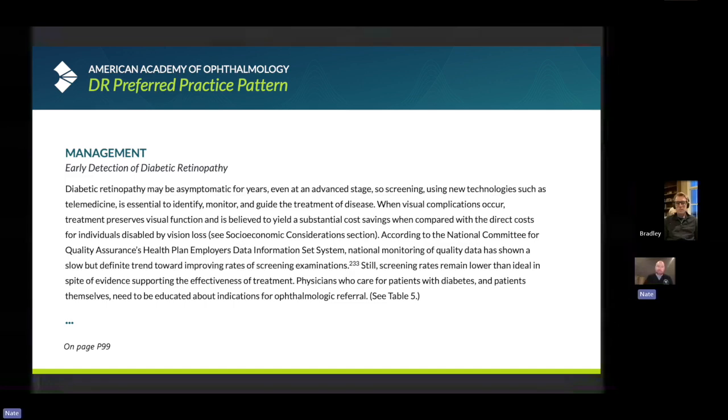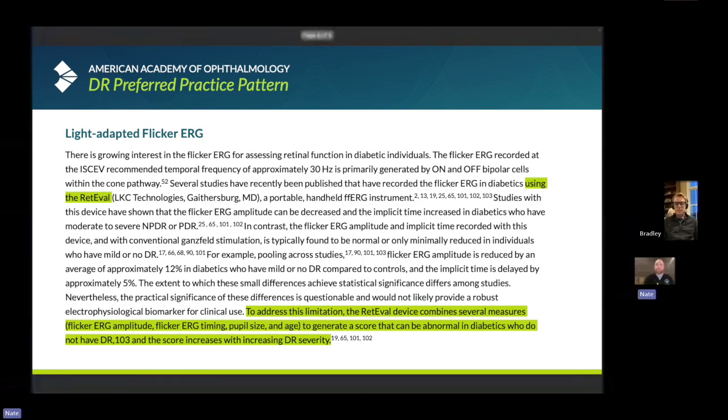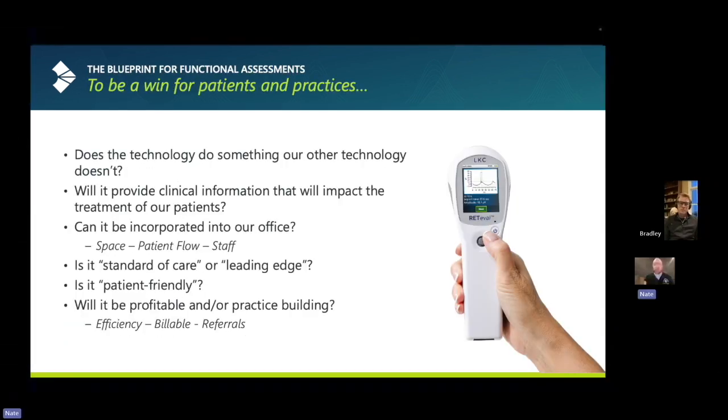They review articles on ERG. It detects dysfunction in patients with early diabetes. Before your patient has a myocardial infarction, a heart attack, their EKG is probably going to show some abnormalities. And before they have a massive retina attack in diabetic retinopathy, hemorrhages, proliferation, they're going to have an abnormal ERG as well. So I thought this fit well into this. Is this leading edge? Is it standard of care? It is swinging more and more towards standard of care. So I think it's wonderful that the American Academy of Ophthalmology now included the handheld ERG, the RETeval, in its preferred practice pattern. So it started leading edge, and it is swinging more and more towards standard of care.